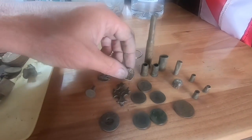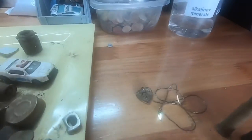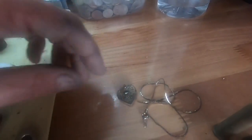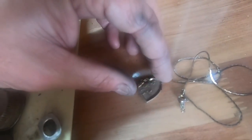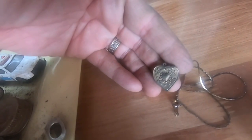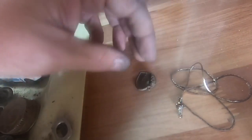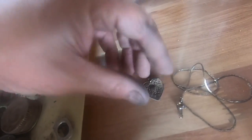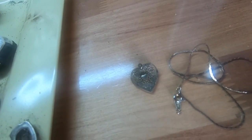This I also found the other day. It is a locket. You can see it was broken. The back it says "I love you" on it. I don't think it's gold, although the color coming through, I don't know. It might be copper. It's got some weight to it though, so I don't know. I'm gonna have to test that and find out.